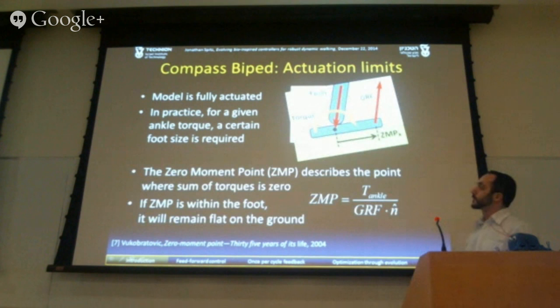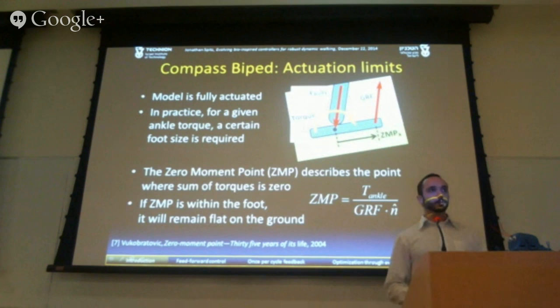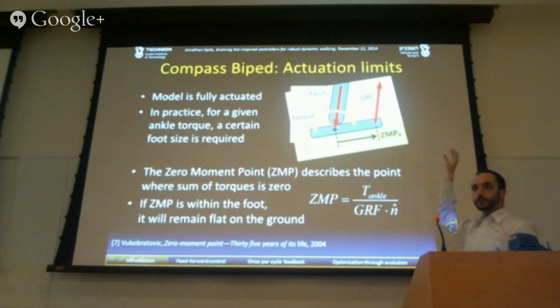ZMP is the zero moment point, and it describes the point where the sum of torques is zero. So basically, if this point is within the foot, then the foot will remain flat on the ground. And if the ZMP leaves the foot, then the foot will rotate on its toe or on its heel. And basically, this ZMP can be calculated quite easily. We need the torque that we want to apply, and we divide it by the component of the ground reaction force that is normal to the plane.